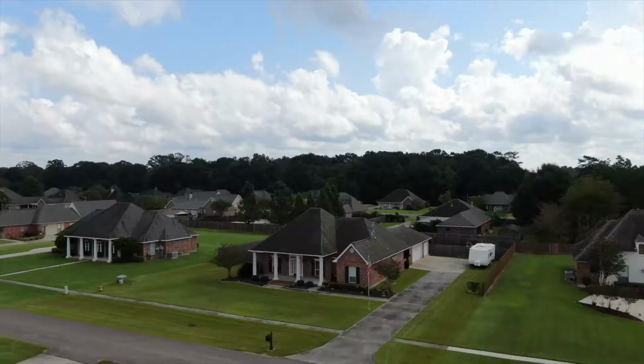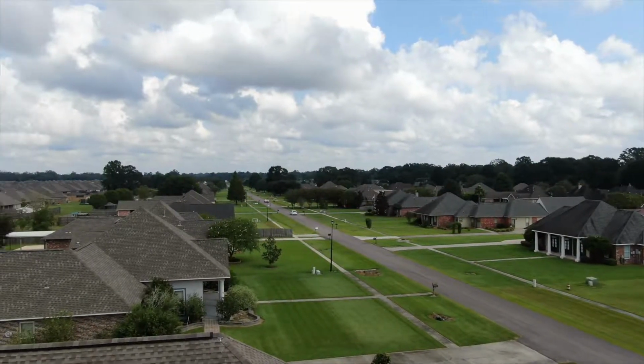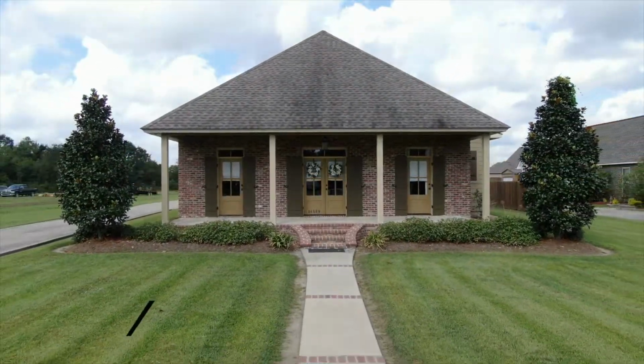J Road in Prairieville is in the established Old Homestead subdivision and will not last long, to be sure. So call for your private showing today.